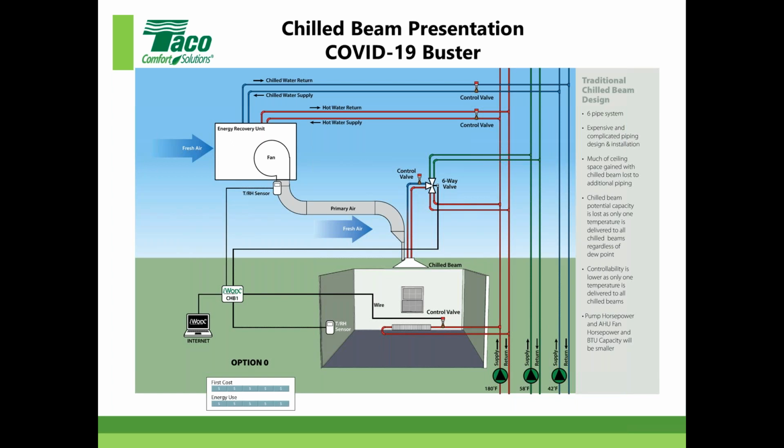So in this case, it's called a 6-pipe system. The reason that it's called a 6-pipe system is because we have to have chilled water above the dew point temperature. So in this case, we have a supply and return pipe supplying water above the dew point temperature. We have a supply and return pipe for low temperature dehumidification, and then we have supply and return for hot water. Now, again, depending on where you are in the country, you may or may not have the need for hot water, but we're in the Northeast and we need that. So that's a 6-pipe system.